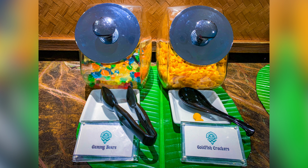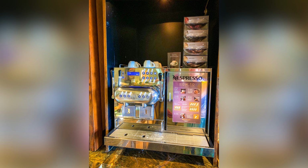But Robert's favorite thing here, of course, is the Nespresso machine that he definitely had to have some of because we are planning to work today. So we stayed up here in the lounge because it's nice and cool. We had some lunch. Again, not a heavy lunch, so we know we're gonna be nice and hungry for dinner.